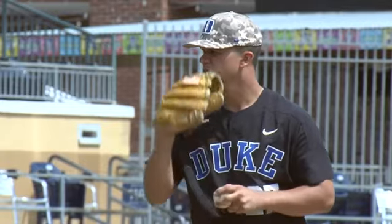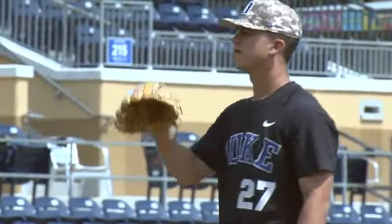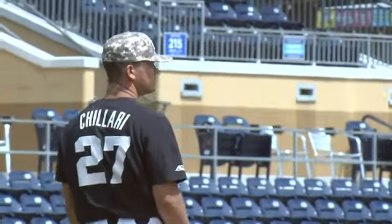For now, Bill Chilleri looking for a shutdown inning for the Blue Devils to try to back up that two-run spot put up there by the offense. He'll deal with English, Radcliffe, and Hall. Easier jobs there have been. Three home runs between English and Radcliffe yesterday in game one.